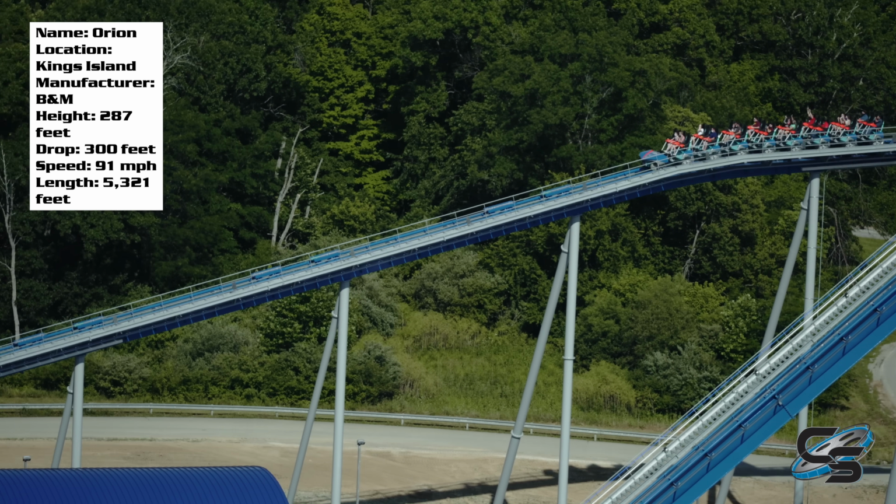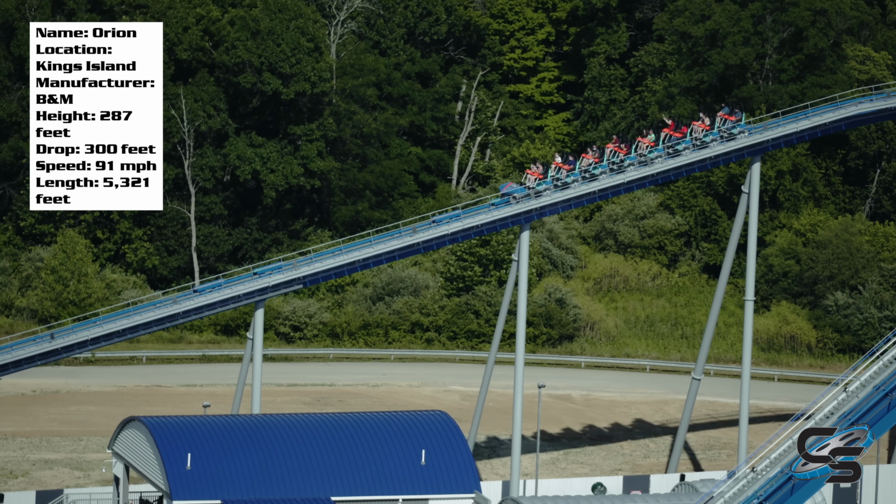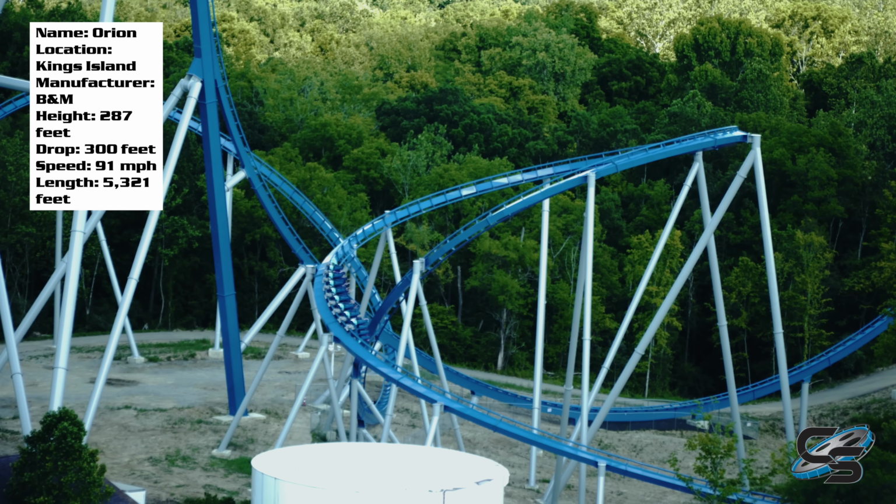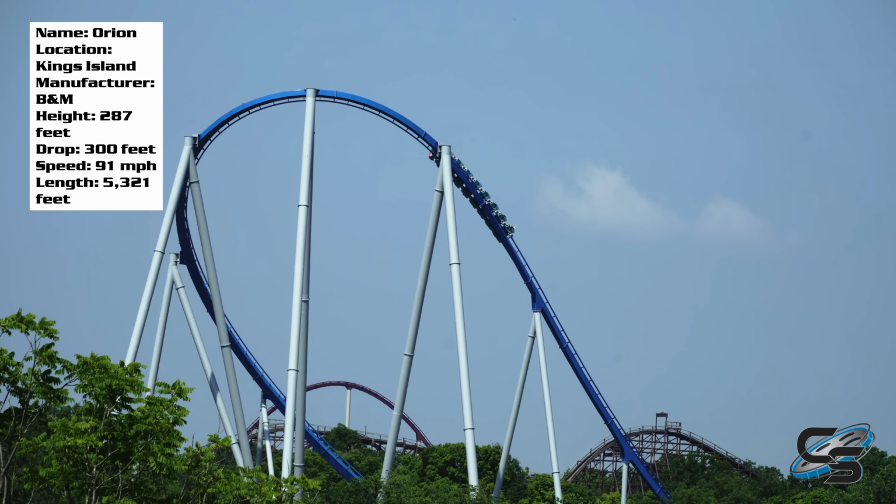especially if you're riding it later in the day. Plus, there's just something about riding a Giga coaster in the front where you have that wind screeching in your ears. It just works.